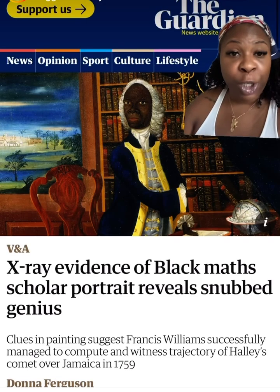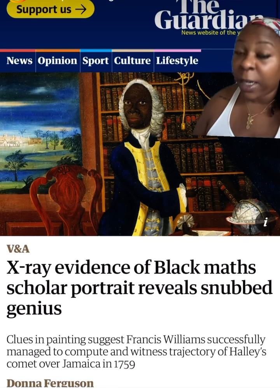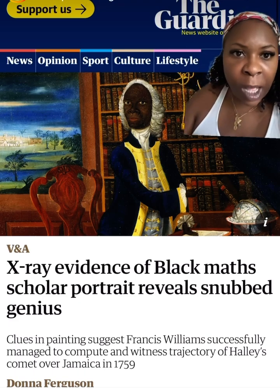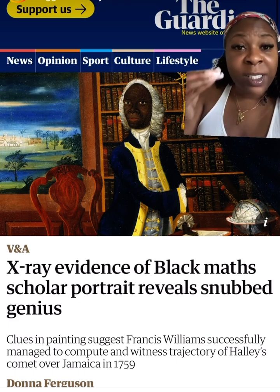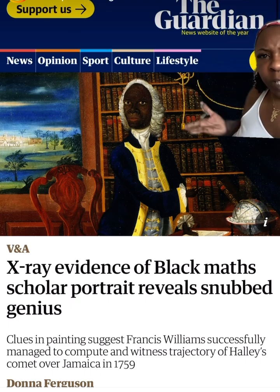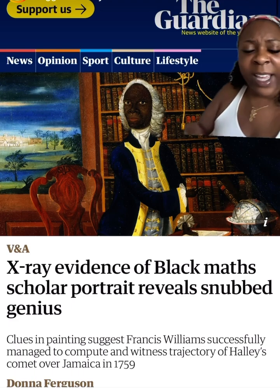This painting was treated as a joke, and it was mocked because it was a black man dressed as a gentleman with books in the background trying to pretend he was scholarly. Well, a historian this year decided to do an x-ray on this portrait painting, and he scanned the titles of the books in the background as well as that book that he has his hand on.